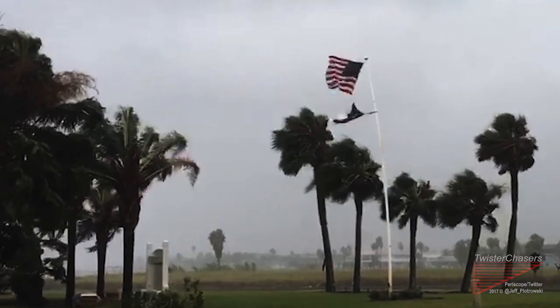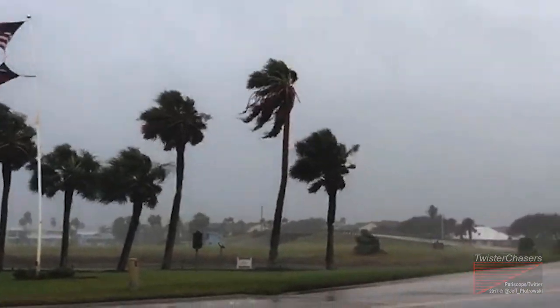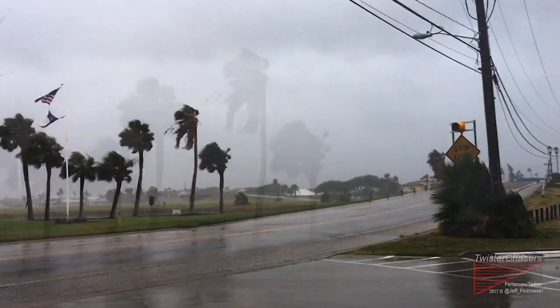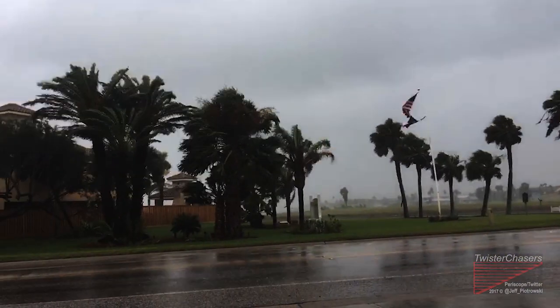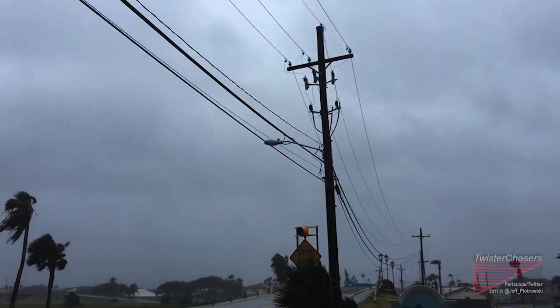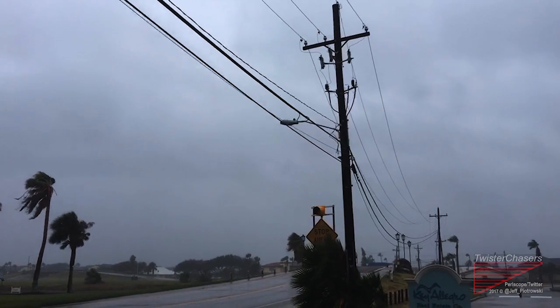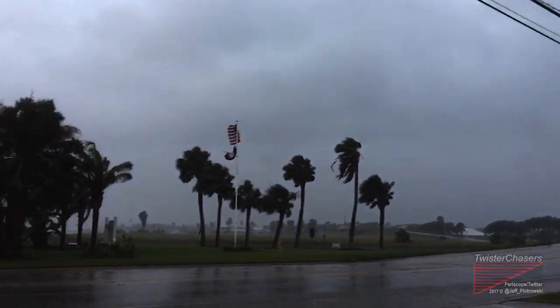But I'm going to say we sustained a 50, gust to 60, 65. Not quite hurricane on the coast yet, but rapidly approaching there. And the winds are continually increasing now. We're definitely going to have damaging winds from the hurricane onshore before sundown.